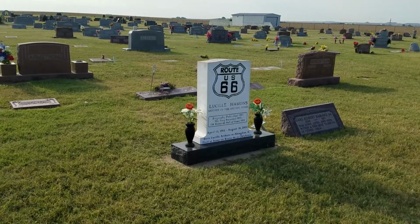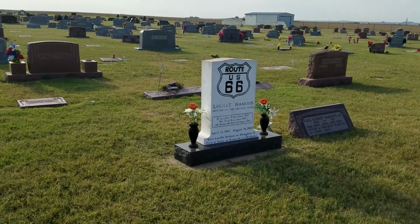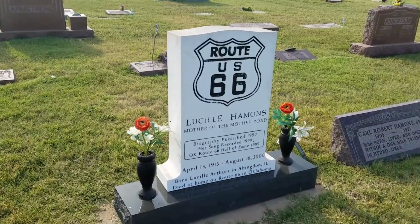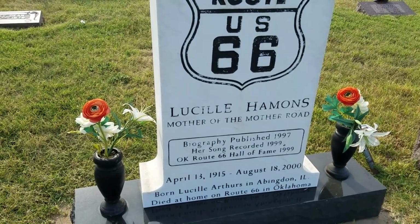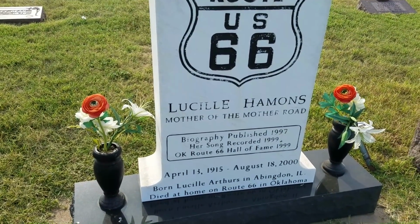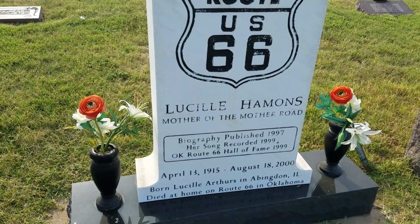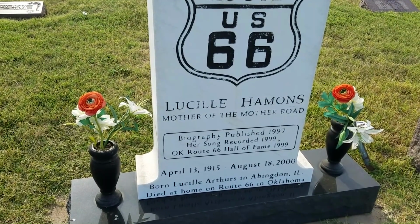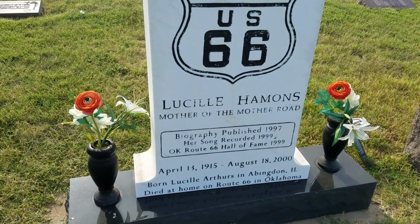Once you enter the cemetery on the right-hand side, you will notice this monument. It's a bright white monument, so it stands out, and it says Route US 66. This is marking the burial place of Lucille Hamons, the mother of the Mother Road. You'll also notice down there that she published a biography in 1997 in which she autographed that biography as well. And you can see what else they've designated with the Oklahoma Route 66 Hall of Fame. She has a plaque that is actually in that, which is in Clinton, Oklahoma.